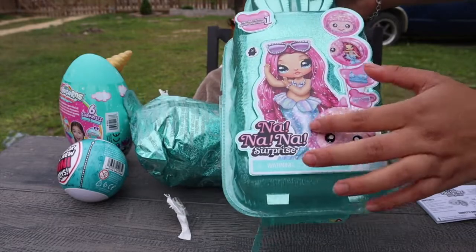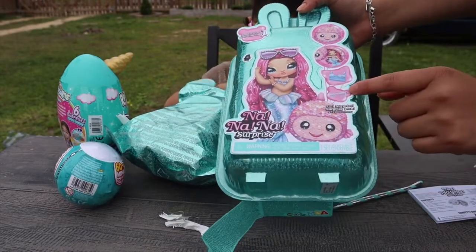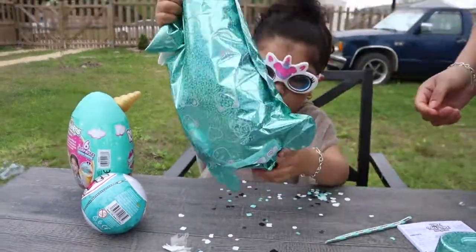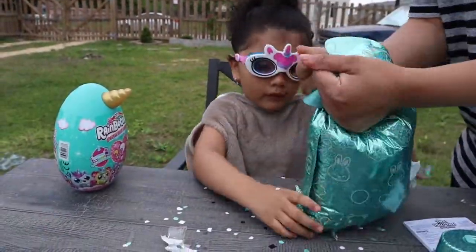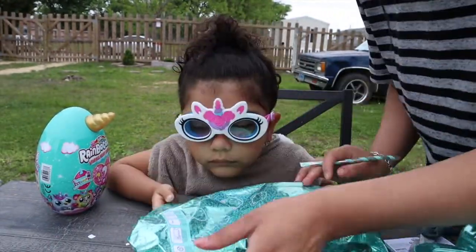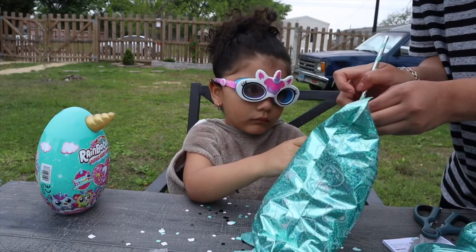Surprise, and it's a mermaid. She's so pretty with pink hair, sunglasses, and it looks like she has a pocket, some glasses. Oh, right here. Instead of the straw, right here.